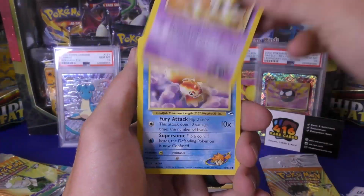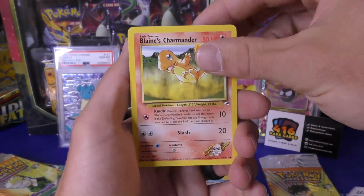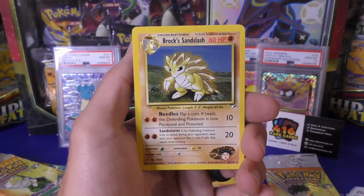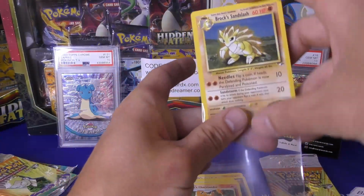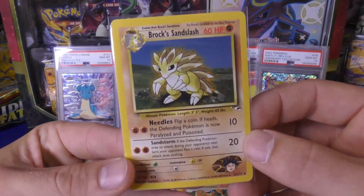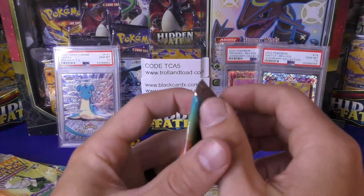There's the Sabrina's Abra, Misty's Goldeen. Nice, got one of the starters, Blaine's Charmander, and then a Brock's Sandslash. So didn't pull a holo on this one. See that one right there, so that's the rare. Alright, pack number 3 for Brandon.